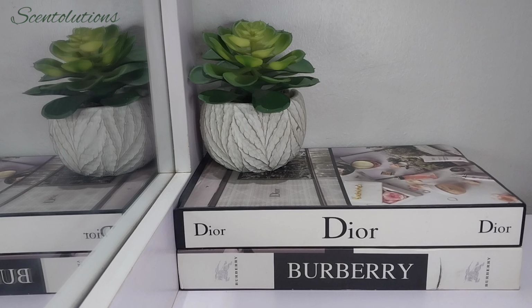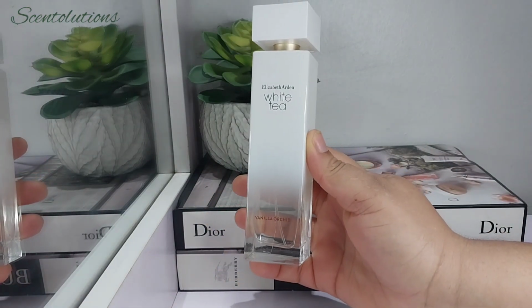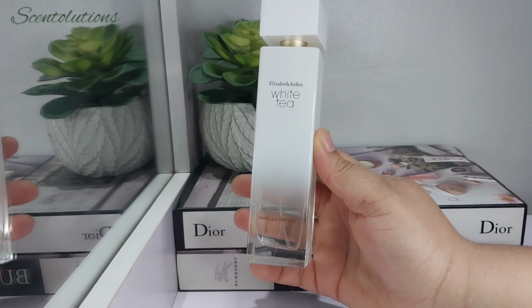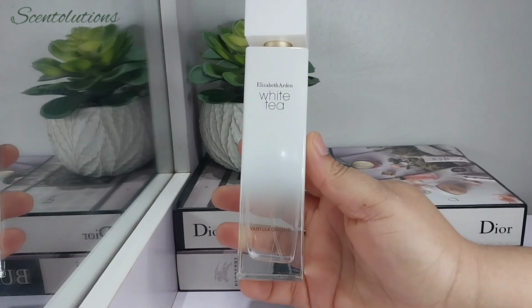Today we're starting with the white tea range that I find to be very calming. They give me a spa-like feel. Yes, they're very, very calming. They have this, I would say, spa-like essence to them.